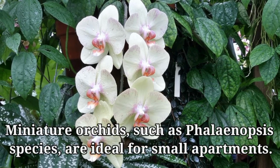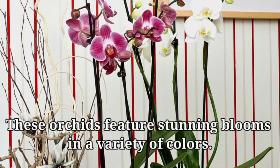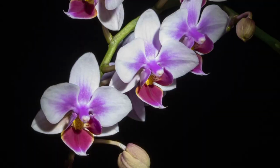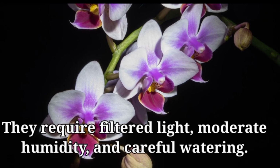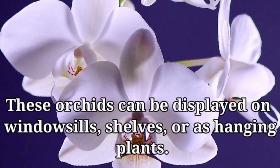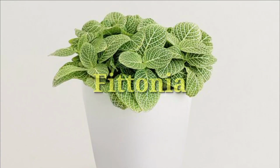Miniature orchids such as Phalaenopsis species are ideal for small apartments. These orchids feature stunning blooms in a variety of colors. They require filtered light, moderate humidity, and careful watering. Phalaenopsis orchids can be displayed on windowsills, shelves, or as hanging plants.